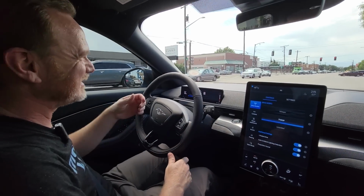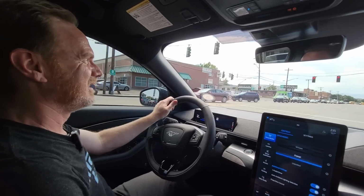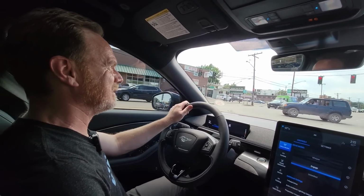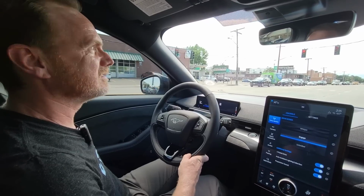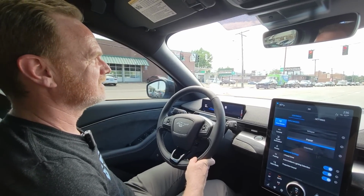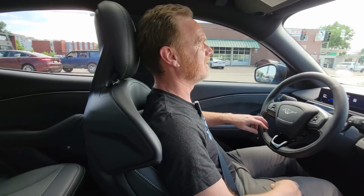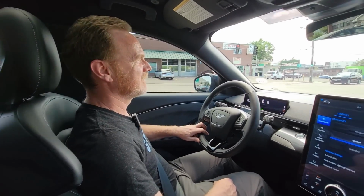Oh God, the suspension is so good. I am very comfortable. I gotta adjust my seat some more, but this is Evans, the bumpiest road ever. There we go. Look at that seat. That looks so cool.